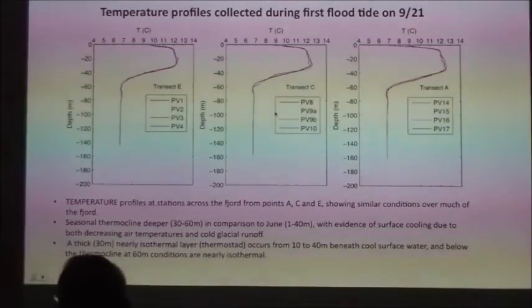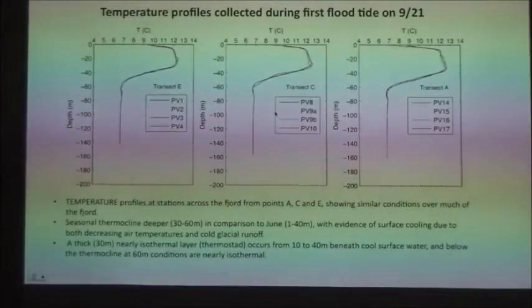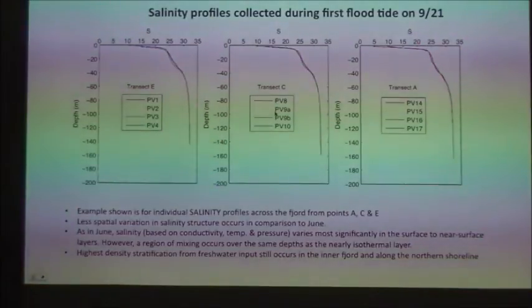You've got to photograph this stuff, I get it. Okay, so there's cold water up here at the surface, but that's not all freshwater input. It's surface cooling in September as well. Okay, here's the salinity profiles. You can see the freshwater mixed down much deeper in the water column, and there's a quasi-halostat in here too, where this has been mixed.